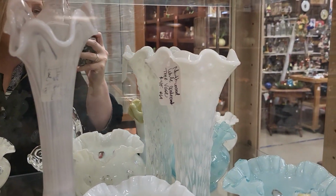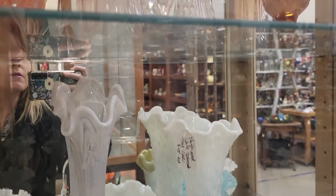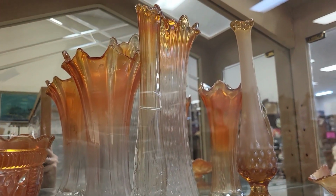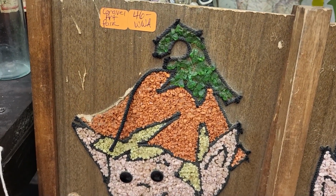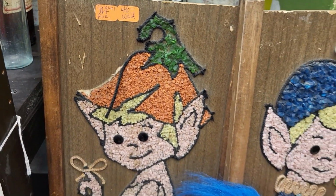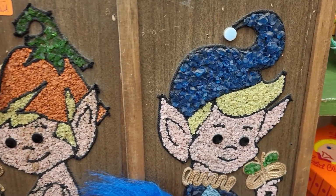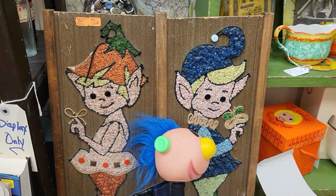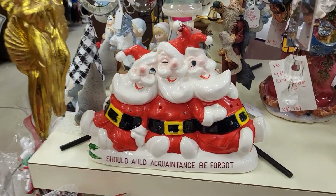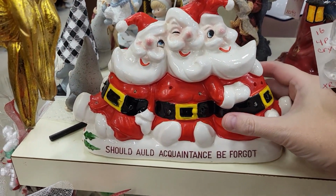I love the Northwood vase there for $40. Got some marigold up here too. Look at the fun pixie gravel art, $46. They don't look like they're in the best of shape, but I never have seen a pixie one before.